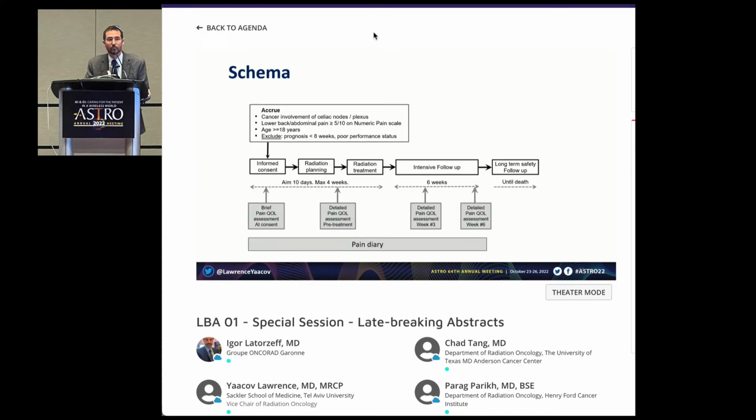This is the schema. So at informed consent, there was a brief assessment, and then there was a more comprehensive assessment at 3 and 6 weeks post-treatment.